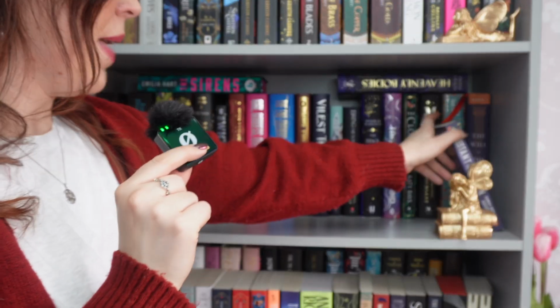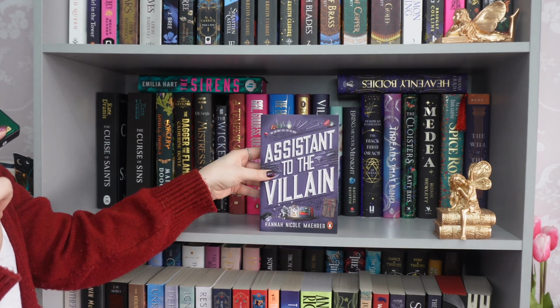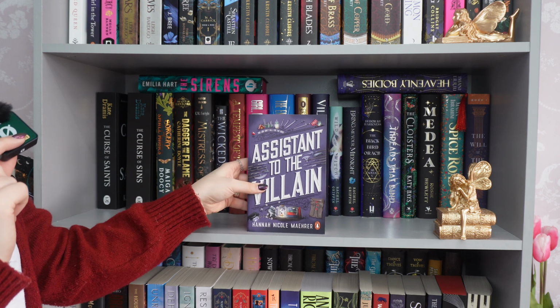Then lastly, for the paperbacks on this shelf, I've got Assistant to the Villain by Hannah Nicole Mayer, and I really need to read this. This was a gift from my friend Tiffany, so definitely hoping to get to this soon.